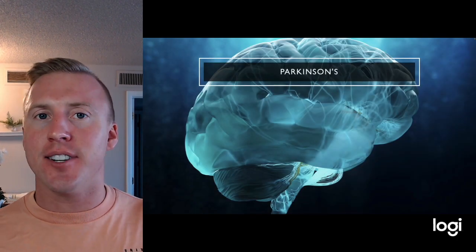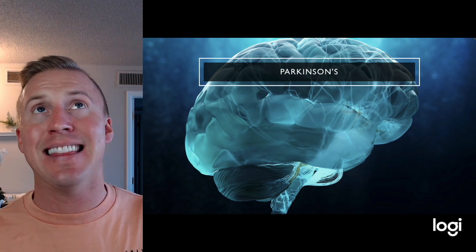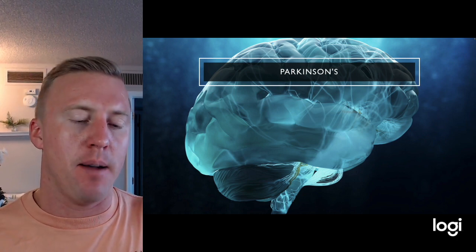Now, Parkinson's, another common cause of dementia if we're talking about Lewy bodies. Now, Parkinson's usually is idiopathic, having later in life, more common in men than it is women.